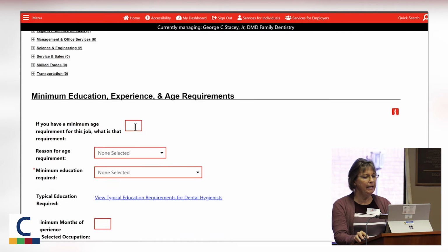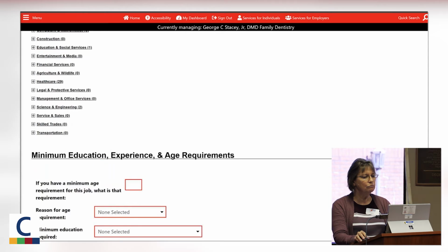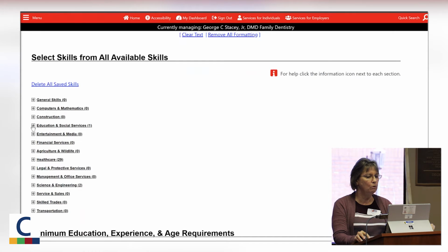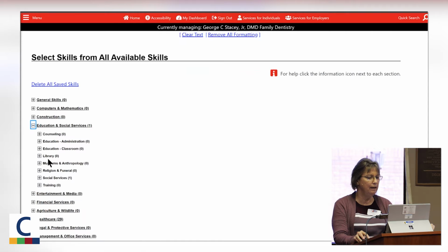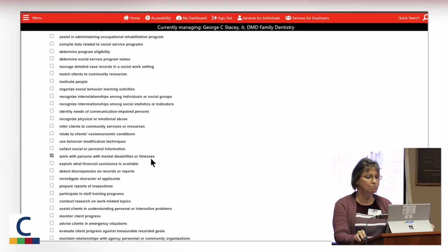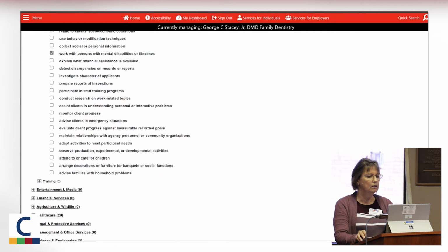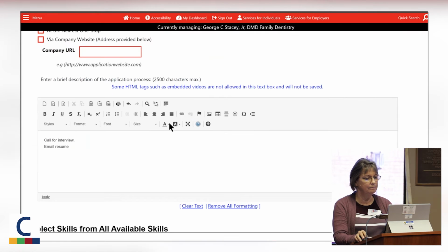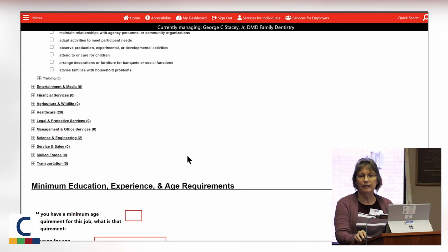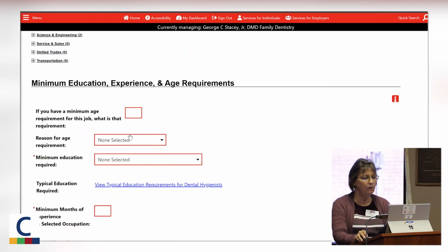If you have a minimum age, oh, by the way, these skills right here are pulled from that job occupation code. If you want more skills for this person to have than what's in here, you can just go through these skills. Right now it's work with persons with mental disabilities or illnesses. Well, I don't know if they actually do that in the dental office, but that's the skill it identified for a dental hygienist, because there may be some anxiety people face going in there. You might need to know how to address that.